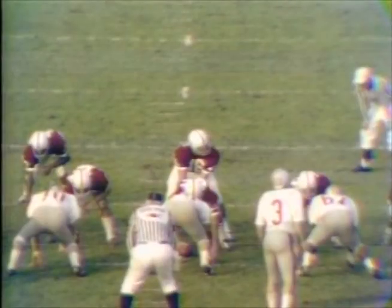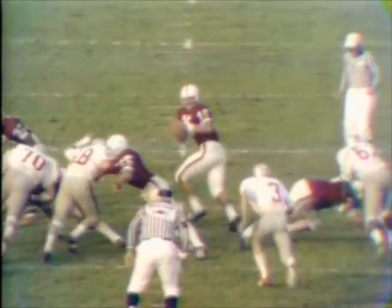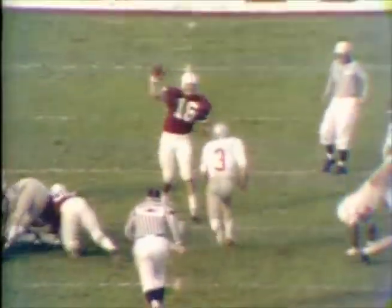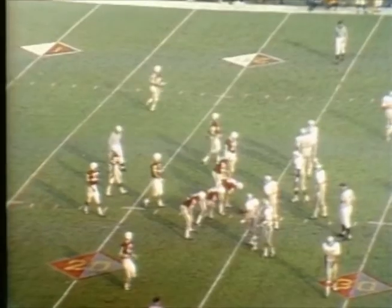You saw how quickly Plunkett threw it. There's number 3, Mike Sensenbaugh. Came off a broken ankle early in the season. Led the team in interceptions with 7. There he is on a blitz. Plunkett picked it up, but Shockley, the fullback, didn't.